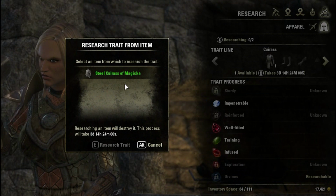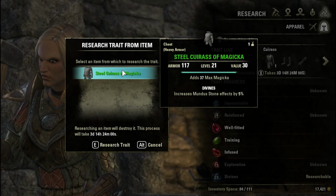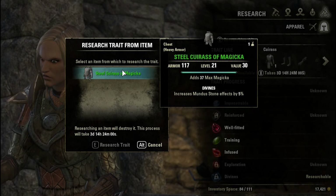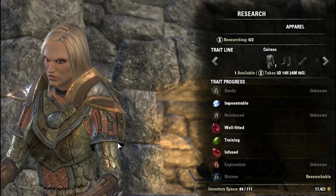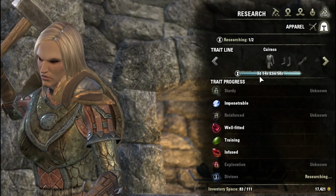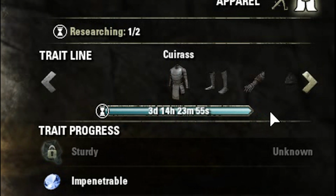It'll come up with a window in the middle of the screen with all of the items in my inventory that are a heavy armor chest piece and that have the Divines trait applied. And of course, it's one piece, so all I need to do is select that item. And then press E or click on the Research Trait button. Then the researching process has begun. As you can see there, currently the researching time is 3 days, 14 hours, 23 minutes and 50 seconds.